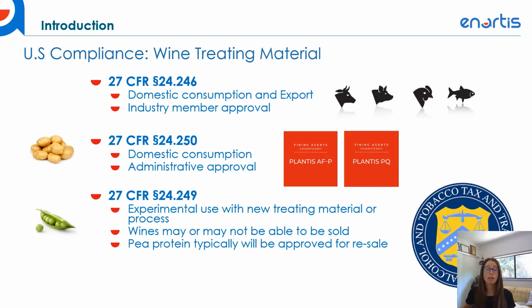So I wanted to touch briefly on US compliance and wine treating material. First things first, I am not a compliance expert by any means, and it's really important that you work with your compliance team internally to make sure that you're, number one, following the laws, and that you're keeping everything organized and in line. But I just wanted to briefly go through it just so you can understand what the current standings are as far as treating material for non-animal and then animal-based fining agents.